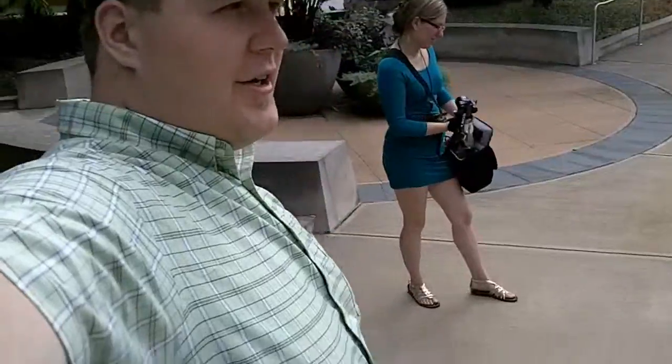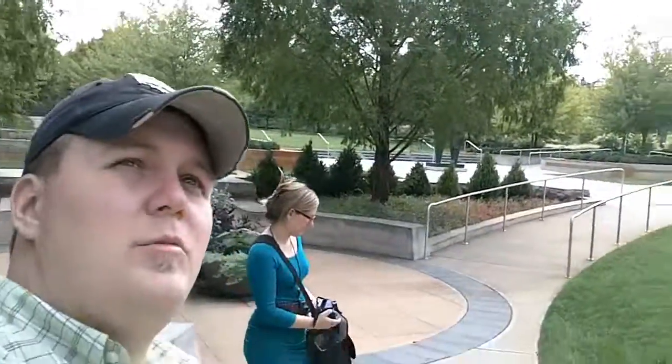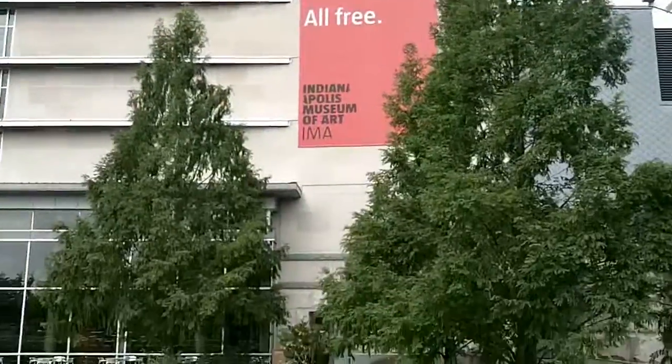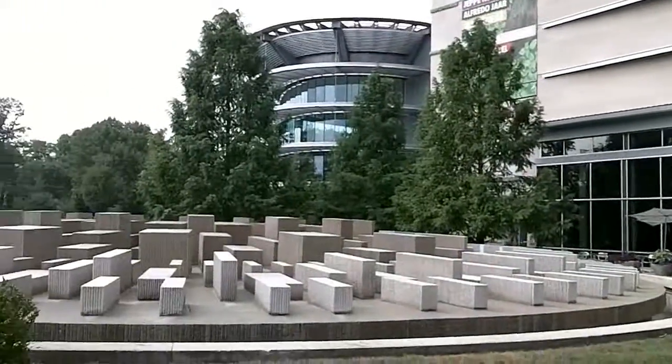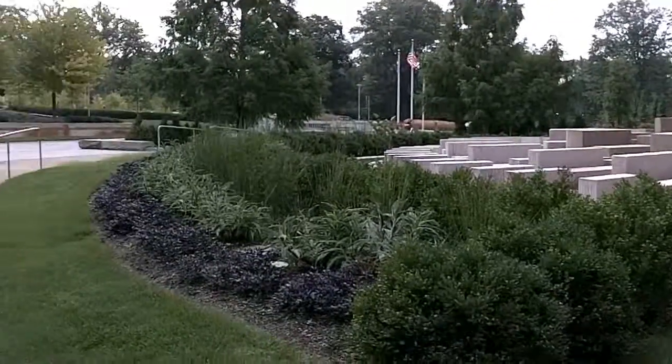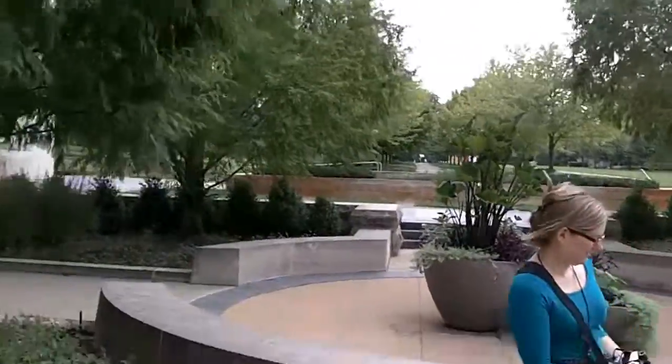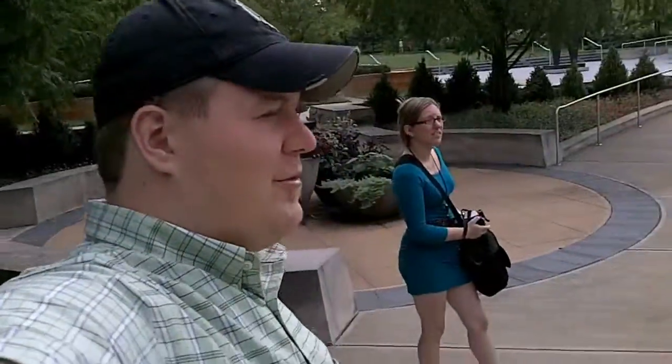So, anyway, we're getting our animation engines going in our minds. All the turbines are spooling up and ready to go. Rachel and I are here at the Indianapolis Museum of Art. It's a nice place. How you doing, Rachie? Good. Yep, so we're just waiting to go to the Generations of Animation thing.